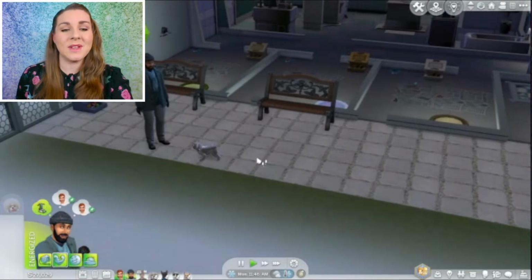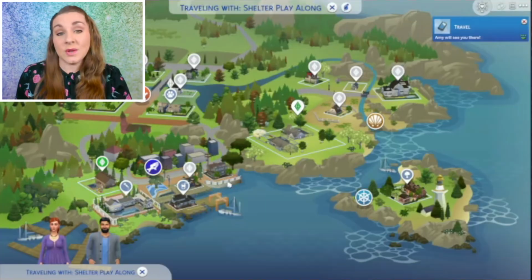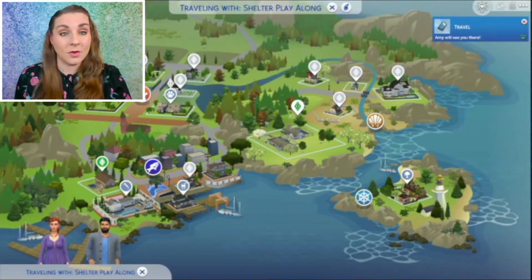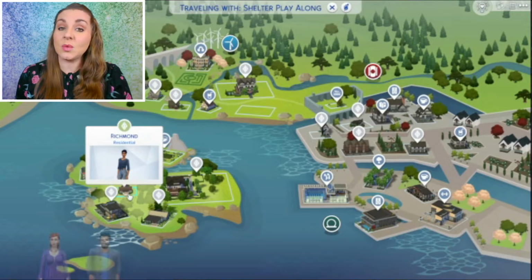Alrighty guys, Hugo is back from the walk with Bowie. He has been praising and just loving on Bowie and Biggie. So he and Amy are gonna go ahead and travel. First and foremost, we are going to Windenburg, and we're gonna travel to the Richmond household.